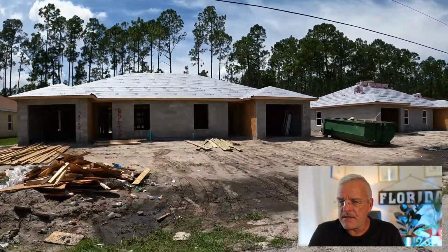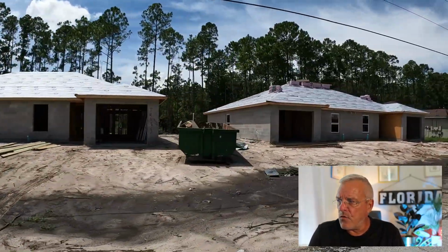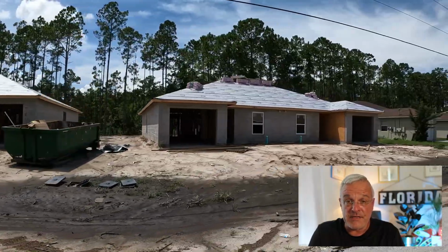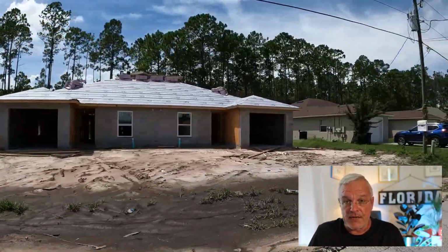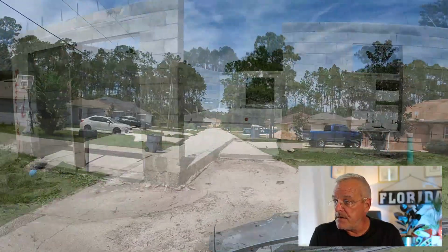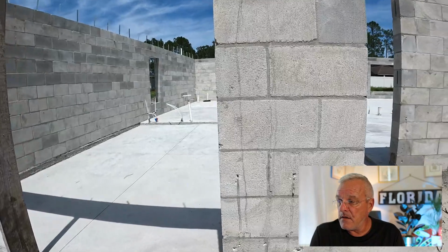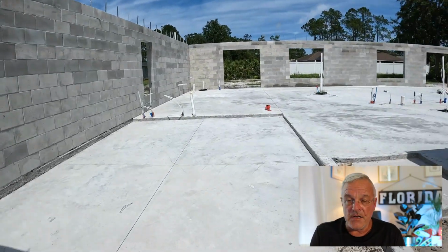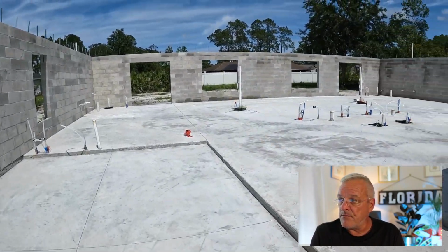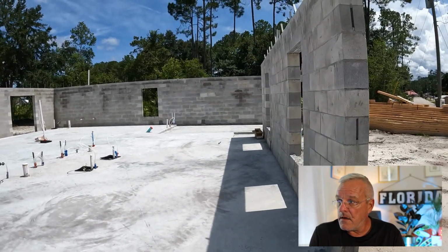Also, this is a duplex, so in the R section, I will mention that there are more duplexes. I wouldn't say multifamily, more duplexes. So here are two side-by-side duplexes, which is fine, but that's just something you need to know. And as you can tell, with all the homes built here, pretty much all of them are block construction.